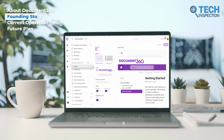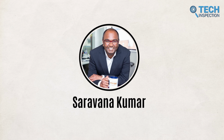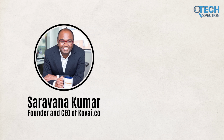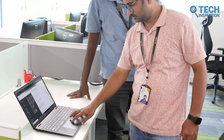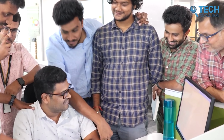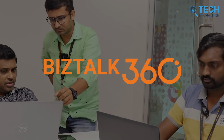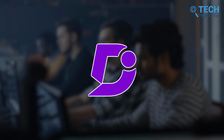The innovative documentation platform, Document360, is the brainchild of Saravana Kumar. He is also the founder and CEO of Kovai.co, the parent company of Document360. The inception of this product traces back to Kovai.co's internal challenges in crafting documentation for their enterprise software, BizTalk360. This struggle acted as a catalyst for the creation of Document360.